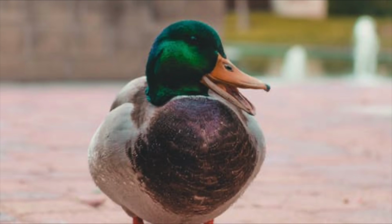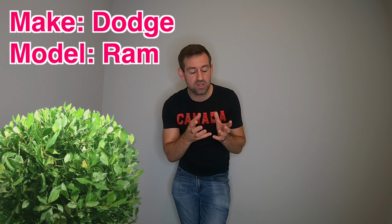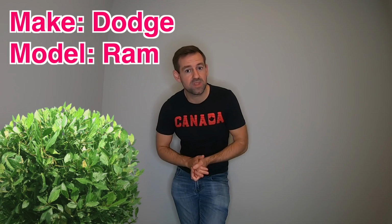Now the word duck can also be an animal. You know that meaning of the word duck, right? Quack, quack, quack. But the word dodge can also have some different meanings as well. For example, Dodge is the name of a make of vehicle. Did you know that? Just like Toyota, BMW, Dodge Ram. If you come to Canada here, you'll see a lot of big pickup trucks on the road, and one of the most common ones you'll see is a Dodge Ram. Dodge is the make, and Ram is the model.